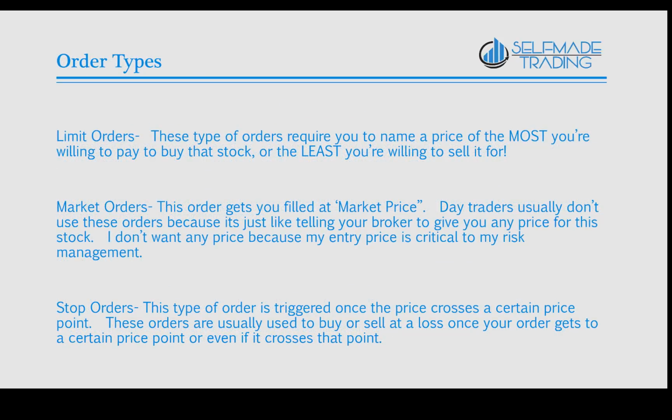Let's talk about order types. So you have limit orders, market orders, and stop orders. Limit orders require you to name the price of the most you're willing to pay to buy that stock, or the least you're willing to accept to sell it for. These are the orders that I usually use, limit orders. And then you have market orders.